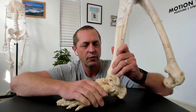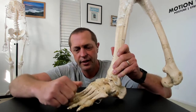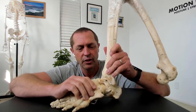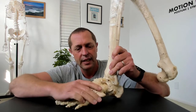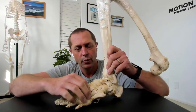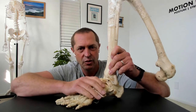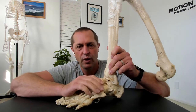So I built this foot from a disarticulated skeleton, and I put it on here as close to a representation of ligamentation as I possibly could. So there's no metal pieces or any screws holding, like in most skeletons, there's screws holding in the joint. So what we're going to see here is this foot tends to move similar to how we move our foot.